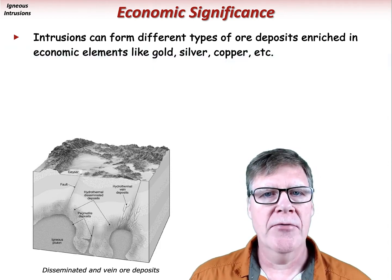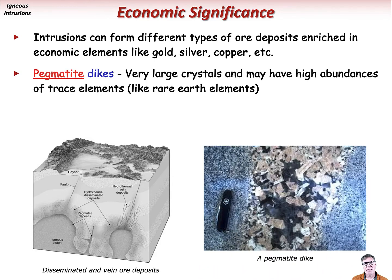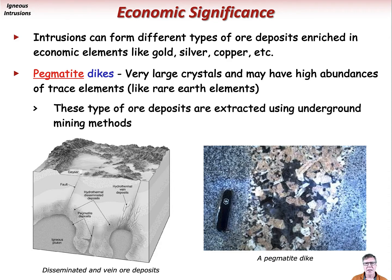Water-rich magma and hydrothermal fluids injected into these fractures form pegmatite dikes. They can have very large crystals and high abundances of trace elements, like rare earth elements. Pegmatite dikes are ore deposits that are extracted using underground mining methods, where the mine will be located right along the vein deposit, as opposed to an open pit method, which is mining a much larger volume of rock, which would be more appropriate for a disseminated ore deposit.